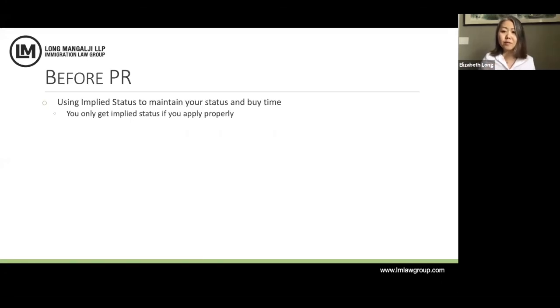Okay, so one of the first things you must understand and you must do is look at when your status expires and make sure that if you want to continue to be in Canada, you apply to extend your status before the status ends.